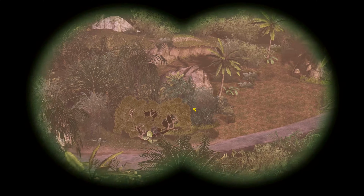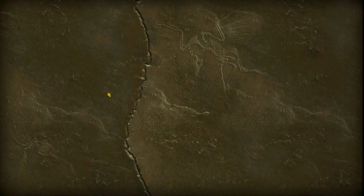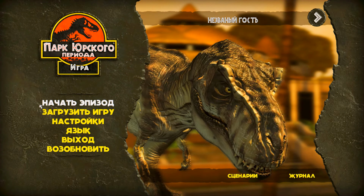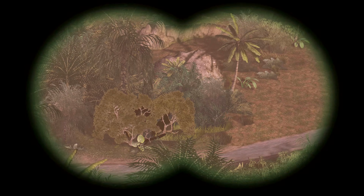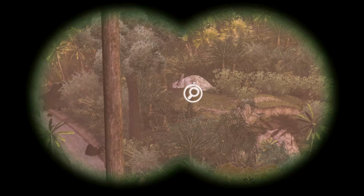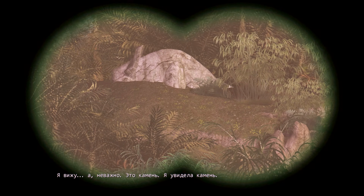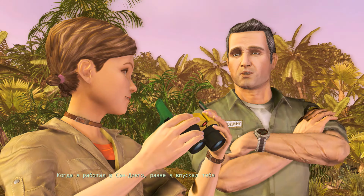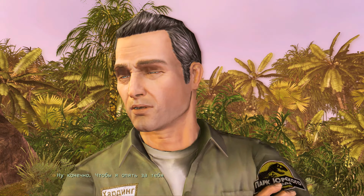Hey, there's a... Hey! There's a dinosaur shaking that tree! Forget it. Just some birds. I see a... Oh, never mind. It's a rock. I see a rock. Can we go down there and see the dinos up close? When I worked in San Diego, did I let you into the tiger enclosure? That was totally different. Besides, I was only like 7. Right. And you scared the daylights out of me.